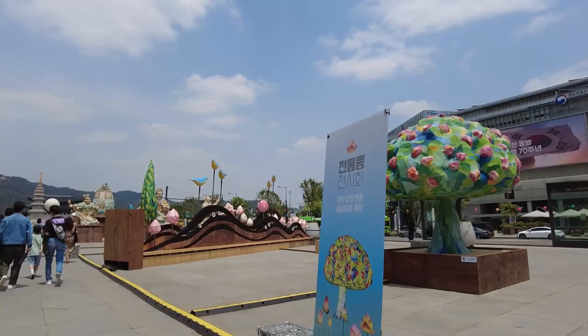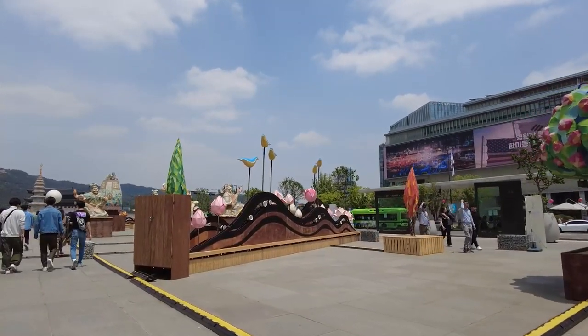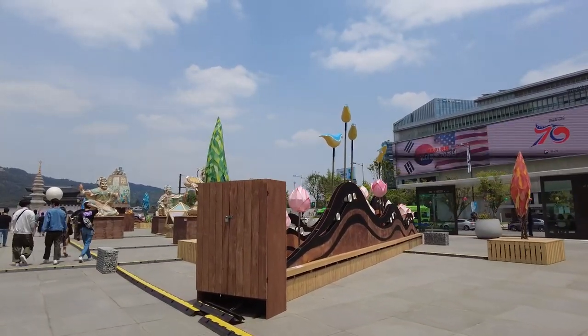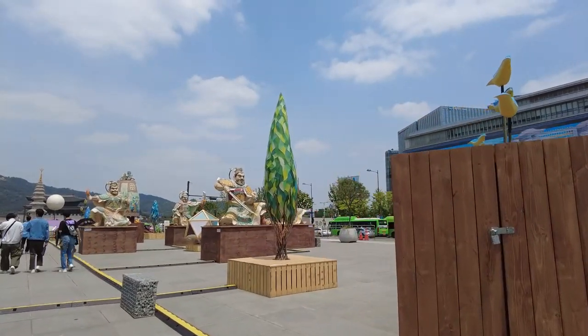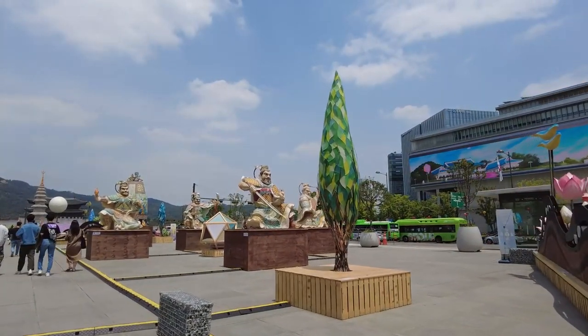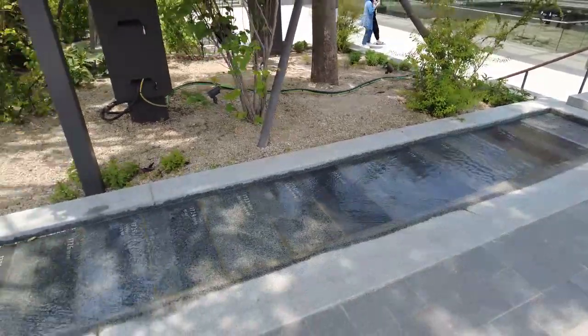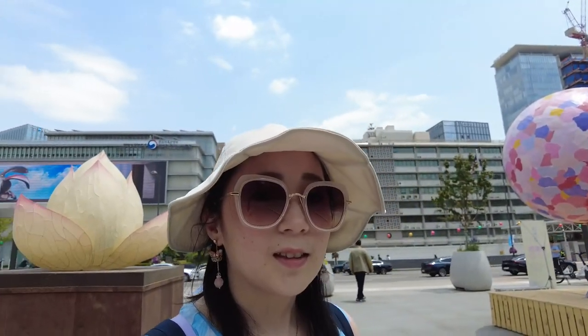Mainit lang ngayon, no? Maaraw talaga. So, better apply some sunblock, wear hat, have a umbrella to help you with. Me, I also got sunglass para hindi ako naka-squint sa picture. Stream of water here. Lanterns are so nice.